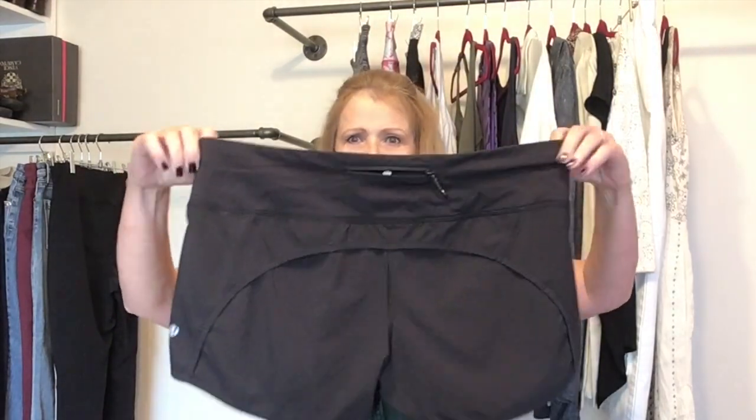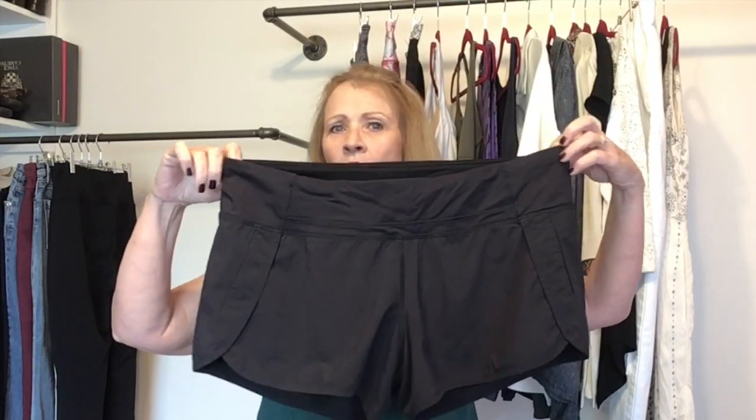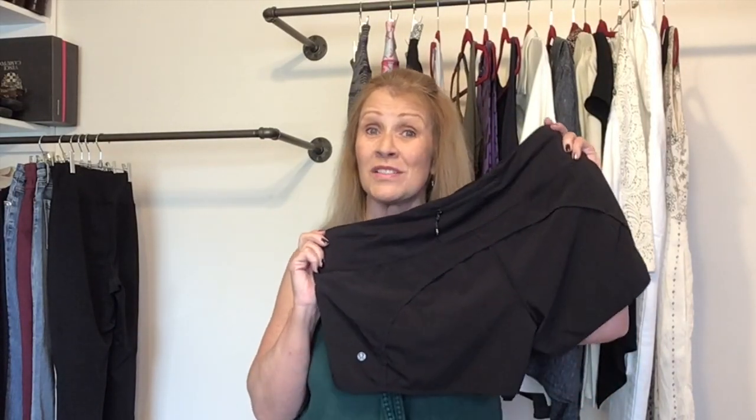Next up, I have, guys, I was so tempted to try these on, but look how short they are. This is a pair of Lululemon running shorts. I think they're called the Speed Up shorts. They do have the size dot, and they're a size 12, which is awesome. This is one of the only larger sizes of this shorts listed on Poshmark right now. So I was so excited to find them. I found quite a bit of Lululemon on this trip, and most of it was in larger sizes, size 8 and above. So that is incredible.